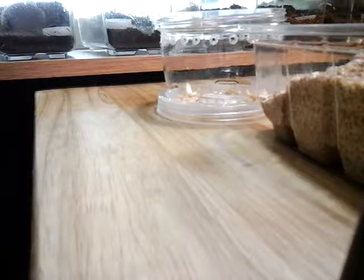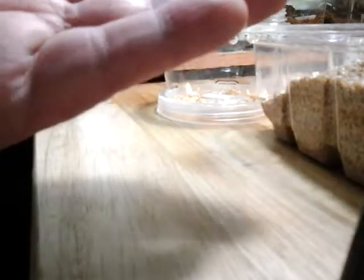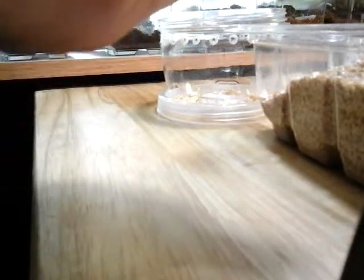Just huge comparatively to the other ones. They're a good inch and a quarter long compared to the beetle or the mealworms. These mealworms are just feisty.